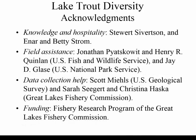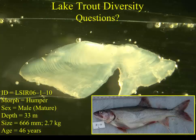So a whole lot of people contributed to this work. This is a fairly large project where, like I said, the fish tells us everything it has, genetics, stable isotopes, a whole bunch of things that are carried out by lots and lots of people, and the collections across North America were by some of the people in this room, including yours truly.